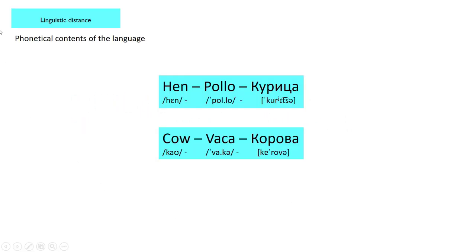One picture is better than 100 words, let's take a look. I put a couple of words from that book here, so you can see the hen and the cow. Then in Spanish we have pollo, vaca, and in Russian the same word is курица, корова. You should pay attention to the syllables.